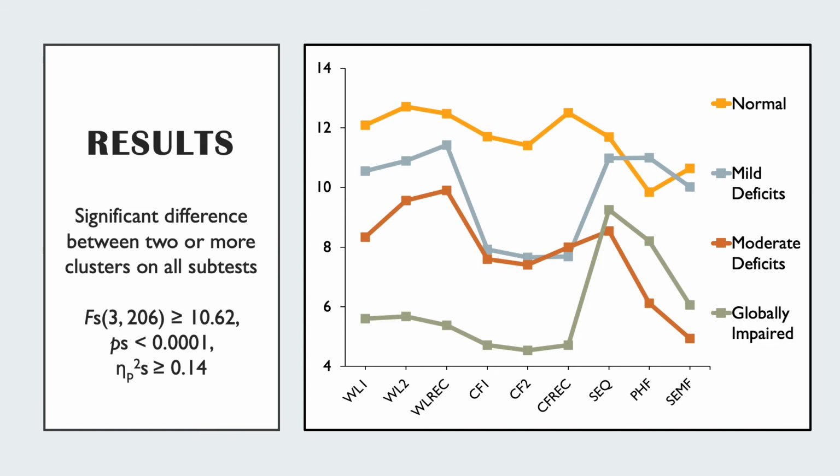So to begin with measures of memory in the verbal modality, we found that all pairwise comparisons were significant. So the normal group performed significantly better than the mild deficits group, and the mild deficits group performed significantly better than the moderate deficits group.